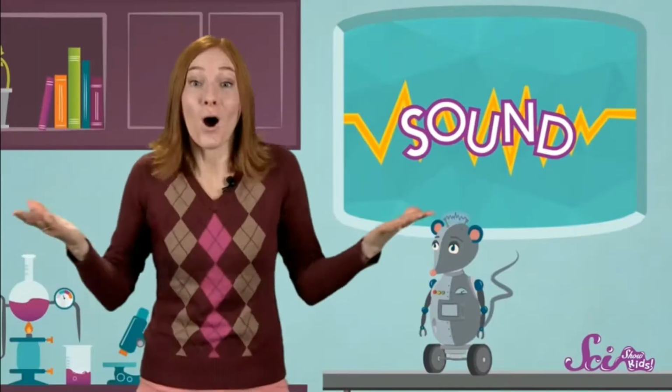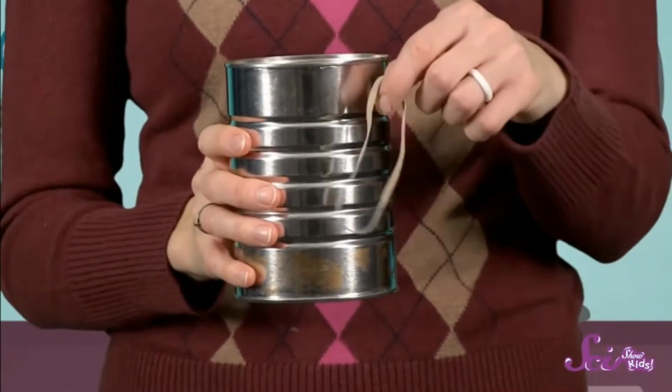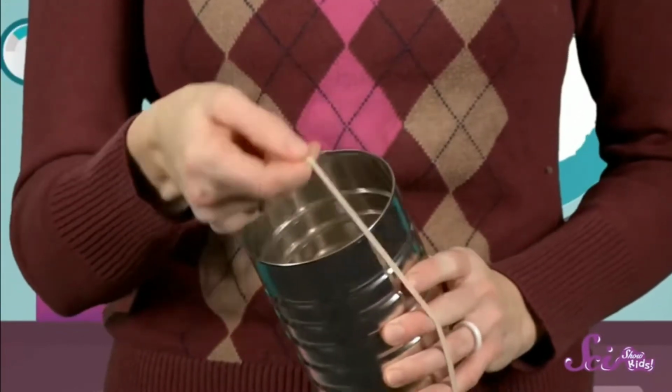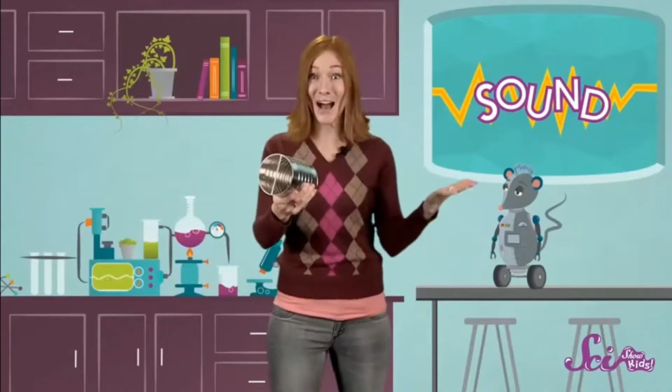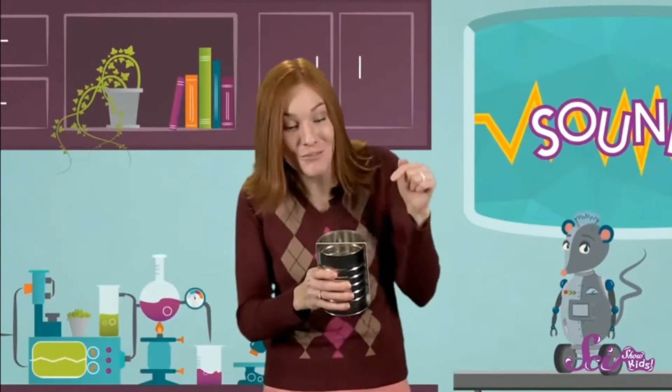Now, who's ready to make some vibrations? We can make a kind of musical instrument that will help us to see the vibrations that we make. All we need is an empty can, like a coffee can, and a rubber band that's just big enough to stretch around the can from its top to its bottom. Stretch the rubber band over the top of the coffee can, and ta-da, we have an instrument, one that's kind of like a guitar. Let's pluck the rubber band gently.